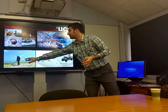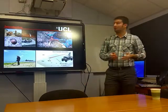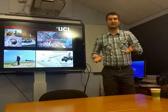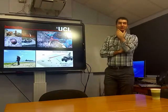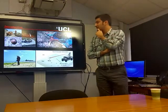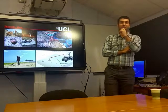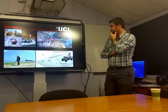Here is maybe the second most used technology, the metal detector. But as the name suggests, it only detects metal. So it's good for anti-vehicle landmines, but for an anti-personnel landmine that contains a metal as small as maybe a spring of a pen, it won't do any good.